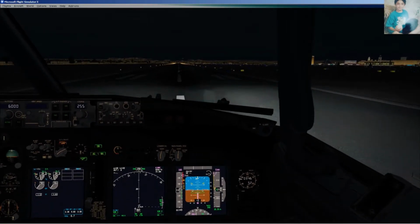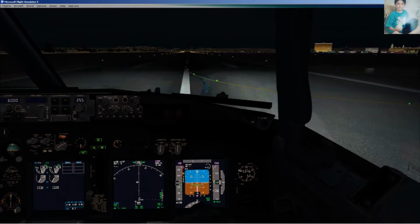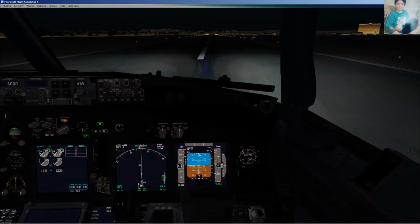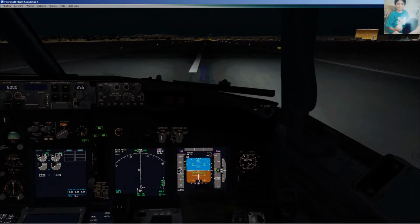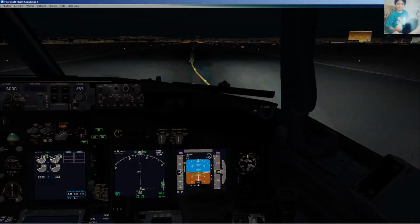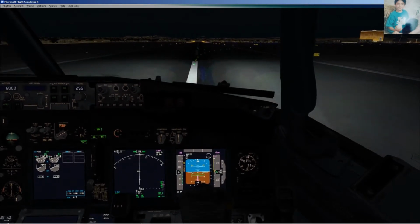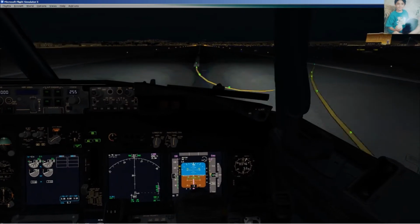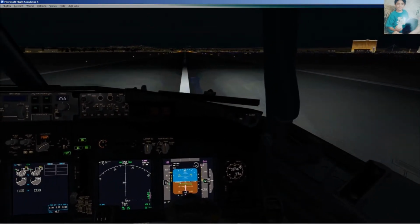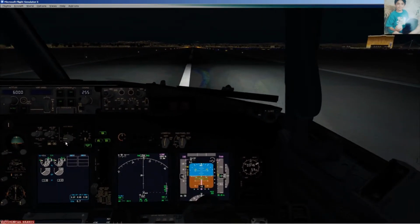Okay, speed brakes up, reverse. Decelerating. 100 knots. 80 knots. And we're going to have to use the next turn off, which I don't think is a high speed. 60 knots. Manual braking. Get the auto brake off.